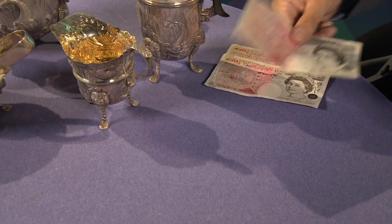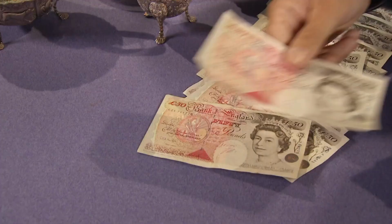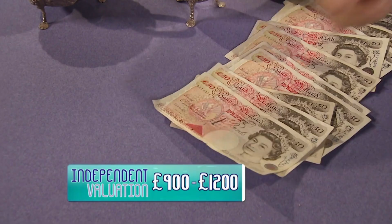Exactly. What do you prefer, red or blue? I like red, yeah. You like red? Right, okay, let's get it out. 50, 100, 150, 200, 250, 300, 350, 400, 450, 500, 550, 600, 650, £700. I'm not finishing. Good. But I'm going to have to go to the blue now. I'm sorry.